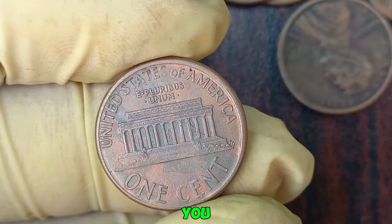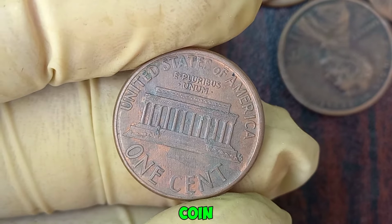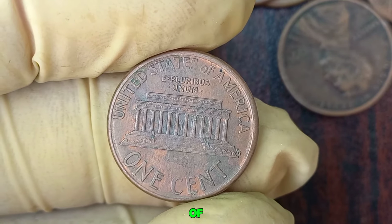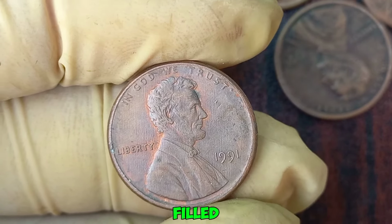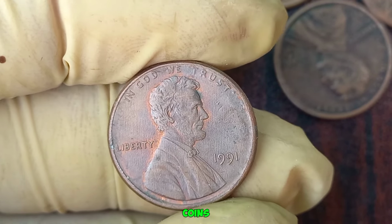Who knows, you might just have a hidden gem in your coin collection that could fetch you a hefty sum of money. So, happy hunting, and may your pockets be filled with riches or at least some valuable coins.